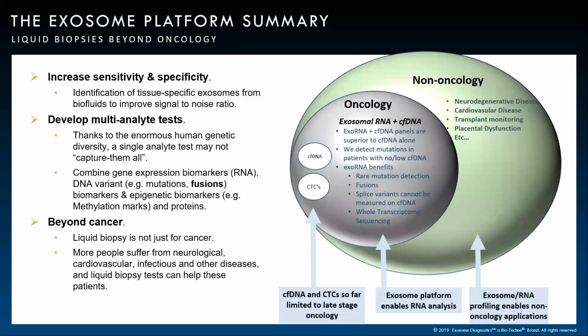So to summarize the exosome platform, we think that this is really a liquid biopsy application that goes even beyond oncology. It can be used to increase your sensitivity and your specificity for your biomarker, but it can also be used to develop multi-analyte tests. As I mentioned, the exosome is packaged with RNA as well as protein and sugars and other things. So all of these multi-analytes can be used in your signature. And also, since you have exosomes being released from a variety of cell types, it goes beyond cancer, where liquid biopsies are not just for cancer, but also for example, neurological diseases, cardiovascular and infectious diseases. We have found that the exosomes can be very useful.